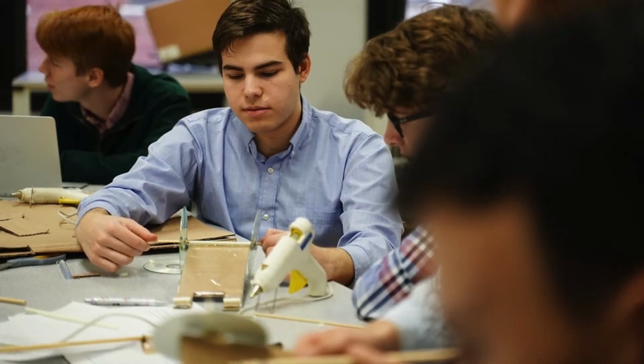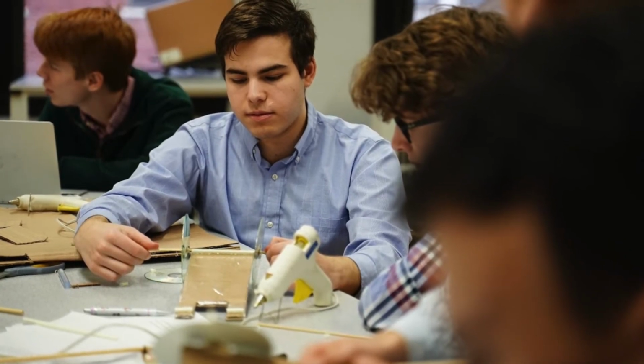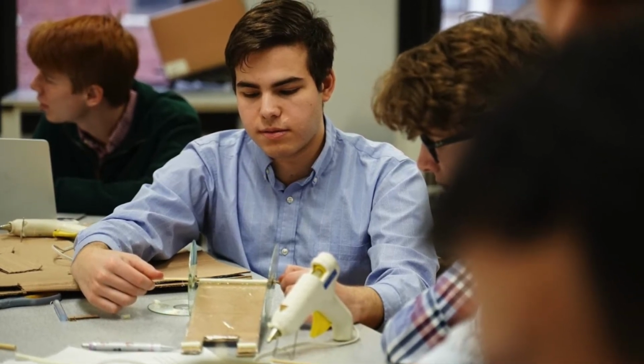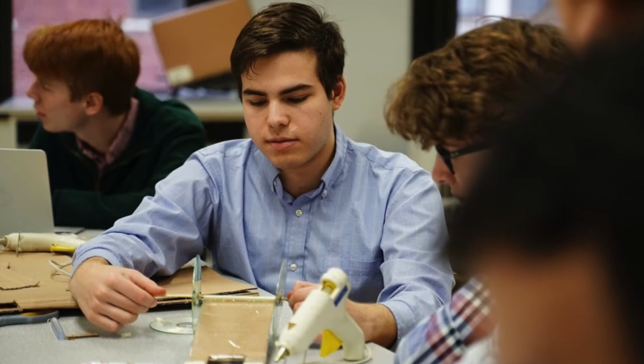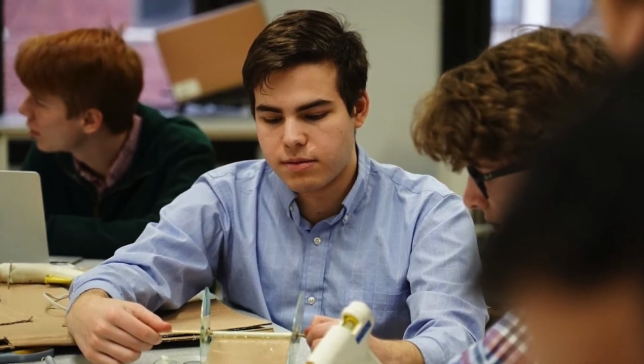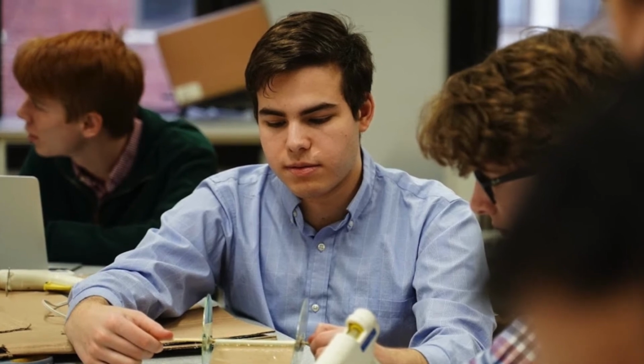The Regis Science experience extends beyond these three courses. As seniors, students may continue studying any of these fields through elective courses that tackle more advanced topics. Courses offered include advanced biology, advanced chemistry, advanced physics, and psychology.